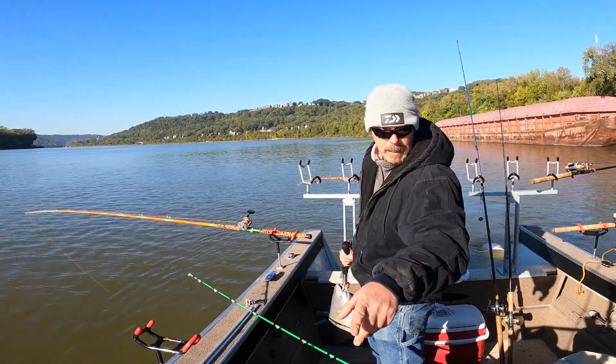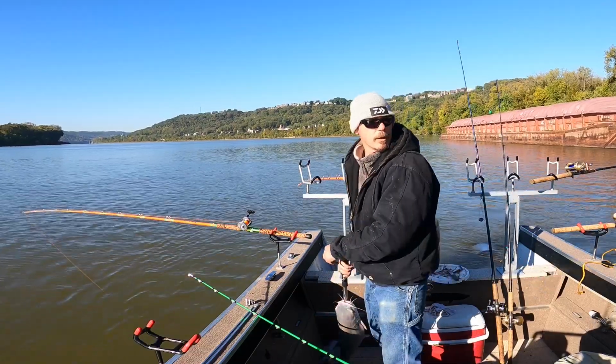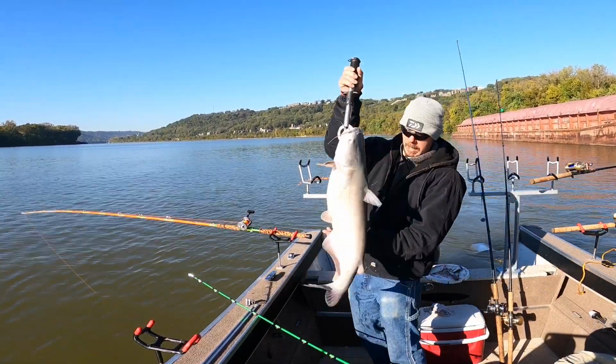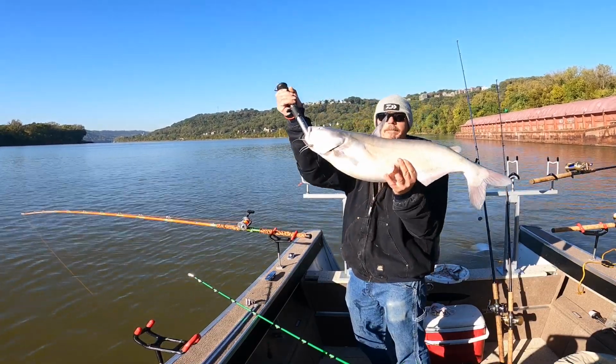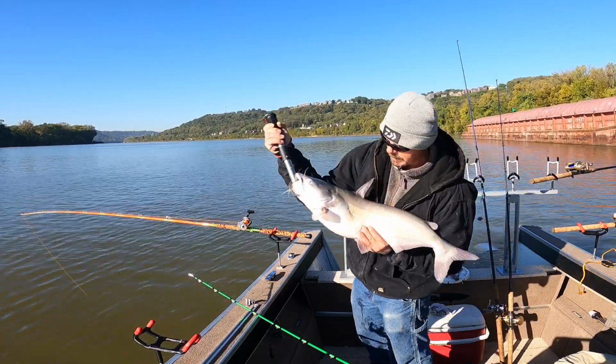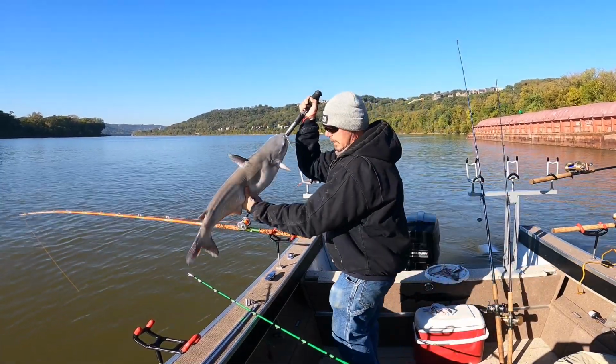So I'm keeping us at about... we were going at 0. Yeah, we're at 0. I stopped it because we were keeping us at about a half mile an hour, between 0.55 and 0.65. And here's another nice little blue cat right there for us. Start our drifting.